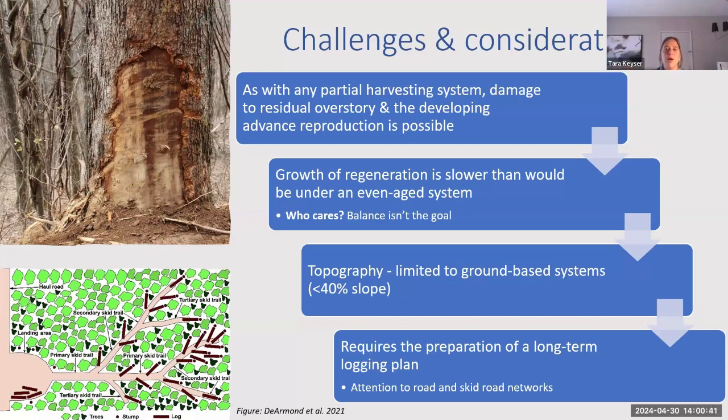And finally, the system requires a long-term logging plan. It has to be developed in advance of that first harvest to ensure future entries aren't skidding through recently regenerated parts of the stand. This is just communication from all people involved, which in our case was the researchers, the National Forest System silviculturists, timber management assistants, contracting officers, and road engineers. So they're used to it now. This was something new, so it took a lot of communication, but that communication and guideline wasn't a steep hill to climb to figure out how we're going to implement such a complex silvicultural system here.